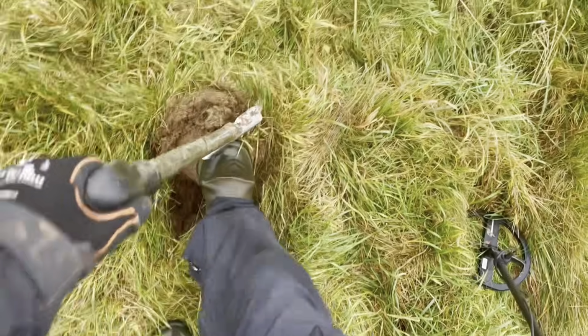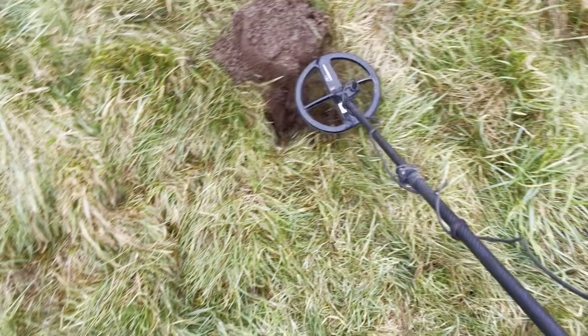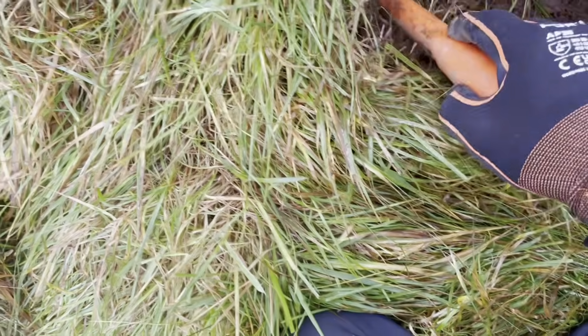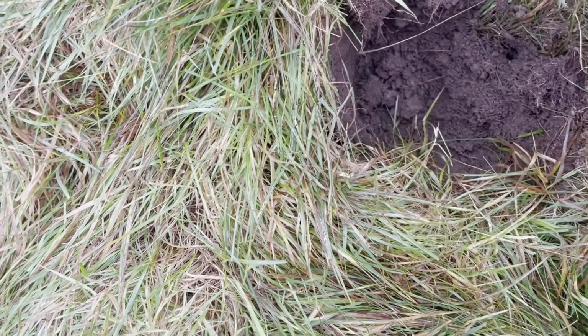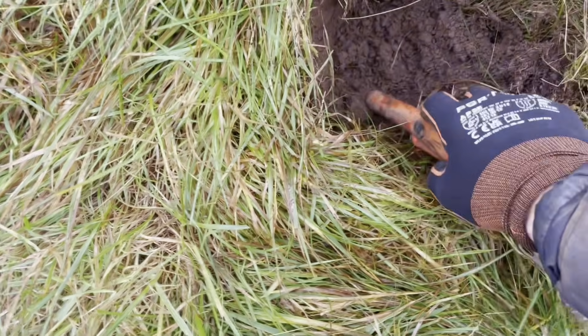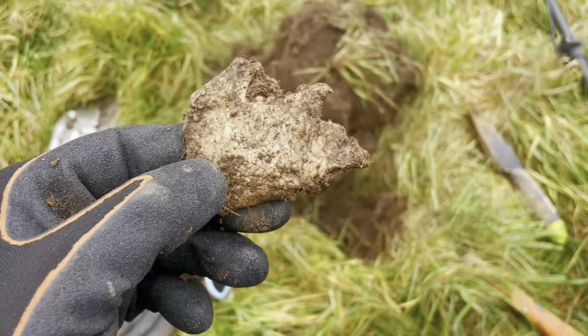So let's have a little look at that. And this is someone's garden, so I've got to be a bit careful. Yeah, it's definitely come down to the bottom ferrous now, so it's telling me it's not brilliant, but my ears are telling me something different. Let's have a look. Hoping that might do it. No, it's not. I'll switch it off and have a little look in a minute.